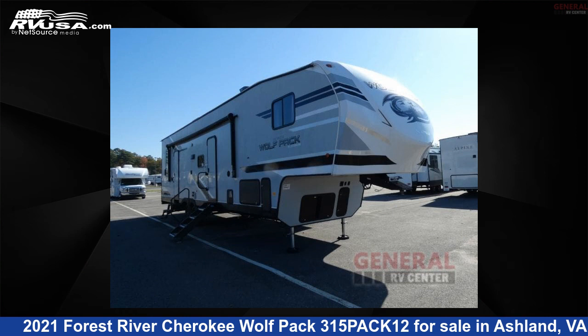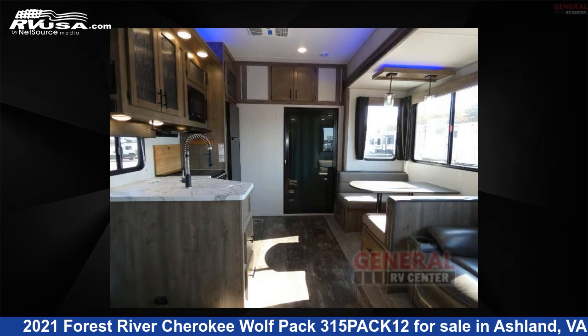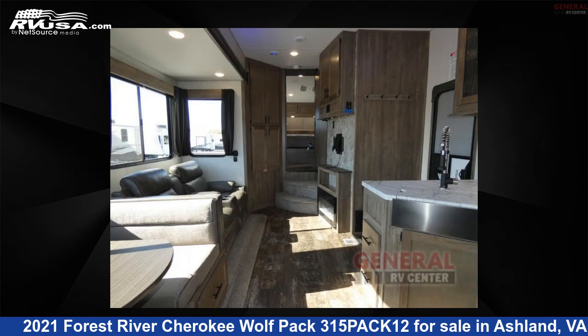This 2021 Forest River Cherokee Wolfpack 315 PACK12 is a toy hauler RV. It is located in Ashland, Virginia, 23005 and is offered for sale by General RV Center.